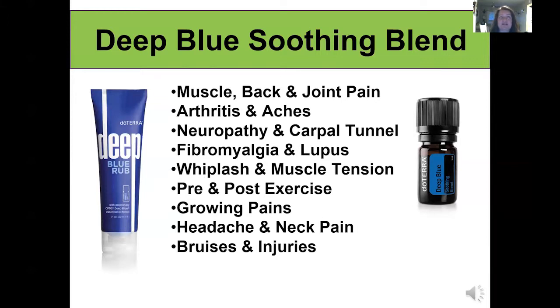So this is like everything that involves joints and muscles. You layer that with lemongrass or marjoram for muscles. It's just amazing. It's just the best thing since sliced bread.